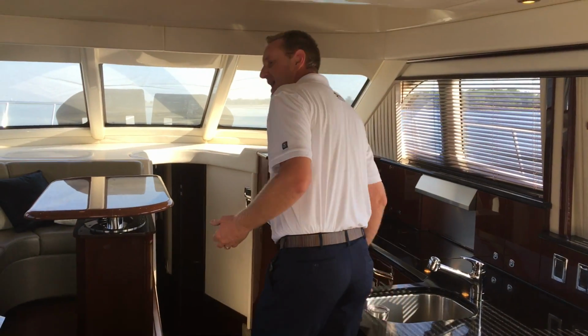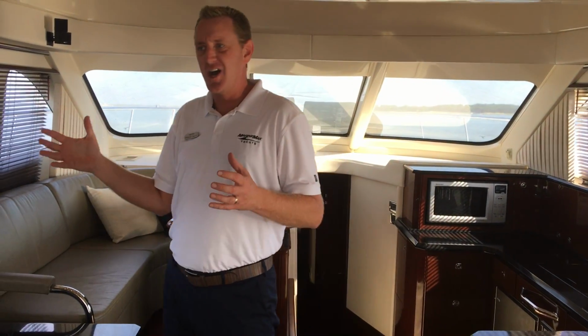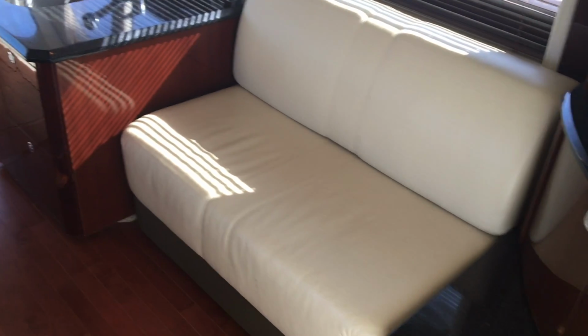So as we step inside this nice salon, if you'll look at the beautiful woodwork, it's got that high gloss, very rich yachty feel inside. Nice L-shaped sofa here. Nice area to entertain. You got a couple that sit here across from you. And then check out this entertainment center here.